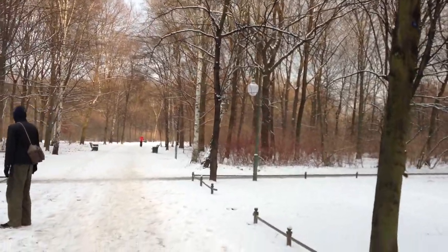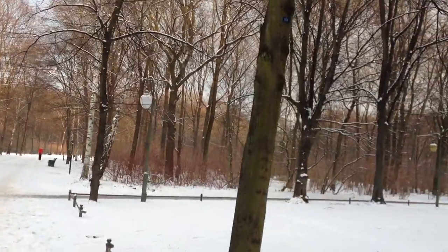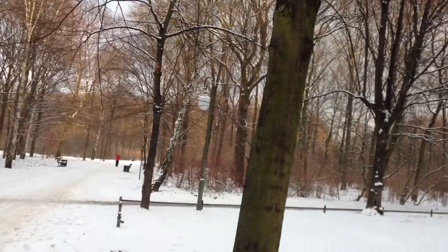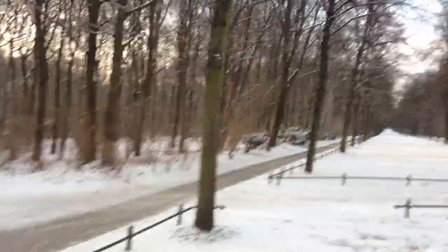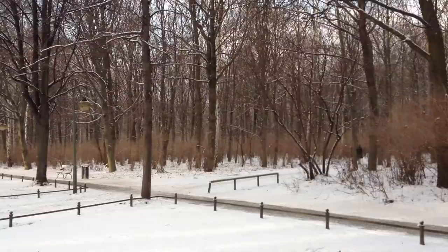Tiergarten is this huge, I don't know, 100-acre park just on the western side of the Brandenburger Tor. And I've seen this in summer, and it's magnificent. It's covered in leaves, of course, and it's a beautiful green, lush environment. And of course it's winter, so it's entirely different.